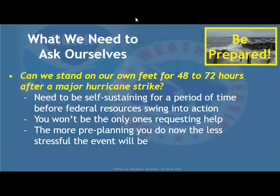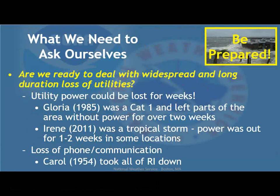Keep in mind, say we have a tornado move through, or a storm with straight line winds. You're calling emergency services to help you out. That's just a localized event. With something like this, you're not going to be the only one requesting help. There's going to be half a state or a state full of people that are also needing help. So you need to be prepared to be self-sufficient for a while. Pre-planning makes it less stressful.